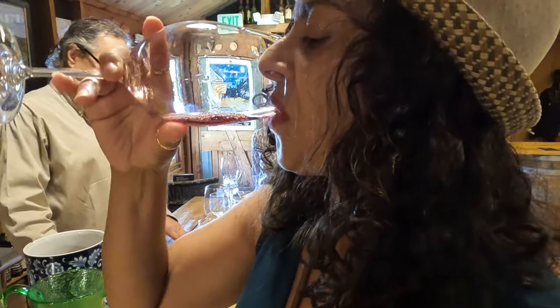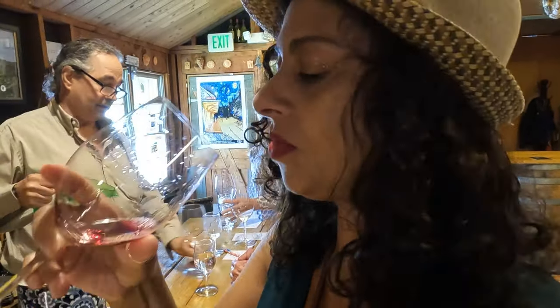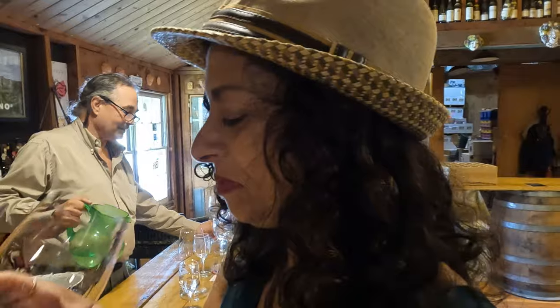Smell the raisins. Definitely smell the raisins. This is better than the Merlot to me. I like this more than the Merlot. This is my best so far. Yeah, you like this for the red? I need a bottle of this. Okay. I need it. We're gonna write that one down.